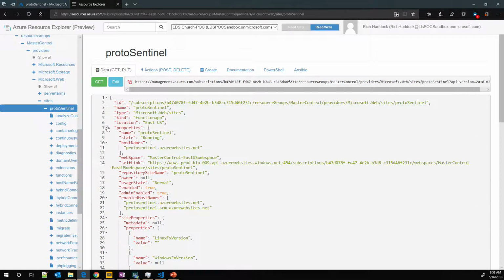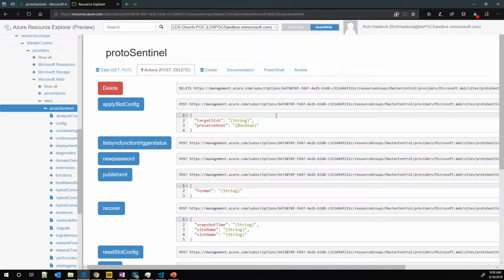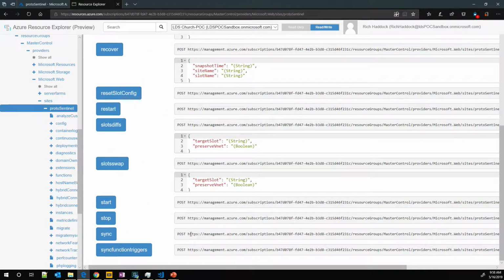That's ridiculous. So here's my Proto Sentinel, my Azure app function, and here's a REST URL to hit it. I can play around with that. This gives me the output of when I hit that URL. I can also go into actions and do all these cool things. These are the URIs that I'd use to do things like delete or apply a slot config or all the things that are unique to this particular kind of Azure resource.